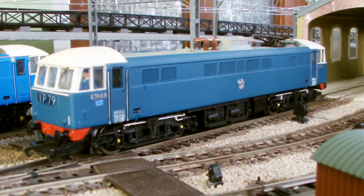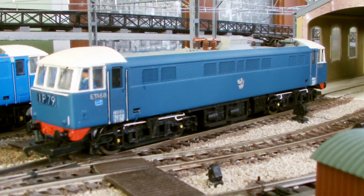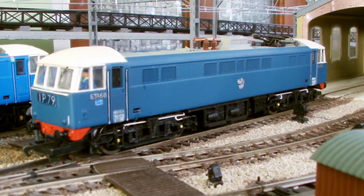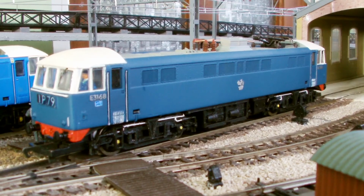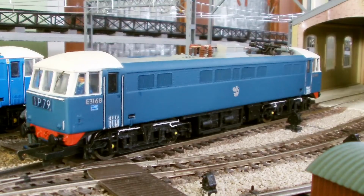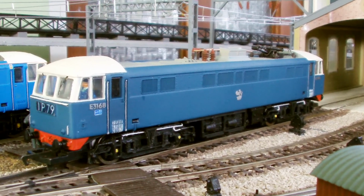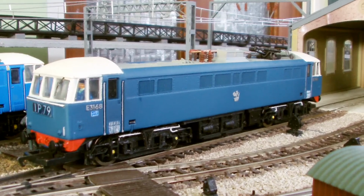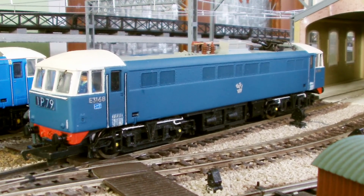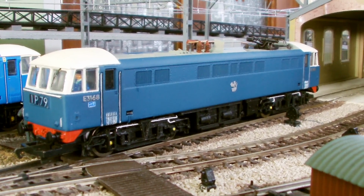100 of the Class 86s were to be built, and they were numbered E3101 to E3200. The first one appeared in June 1965. We're looking here at E3168, which was built at the Vulcan Foundry in Newton-le-Willows. This is appearing in the as-built livery with the lion crest and no yellow warning panels.